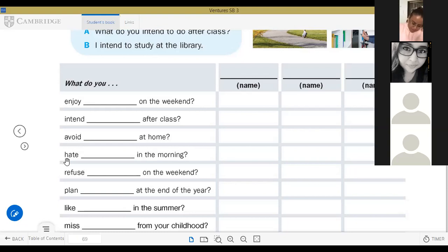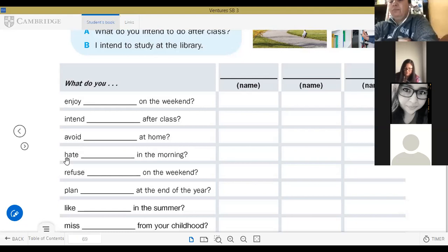Okay. Like, for example, when you're playing baseball, the runner tries to avoid the other player. He tries not to be hit by the ball. But hate is like you just don't like it. Sometimes you have to do it, but you don't like it. So hate is more like your emotion, and avoid is like your action.